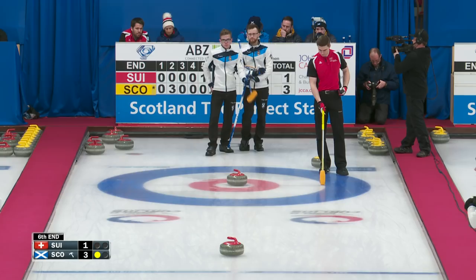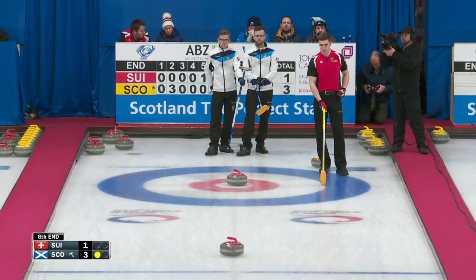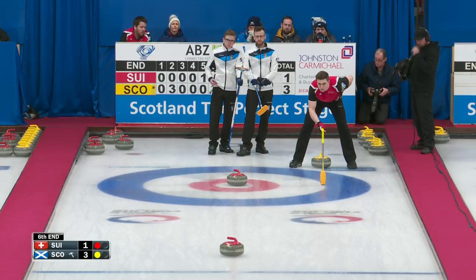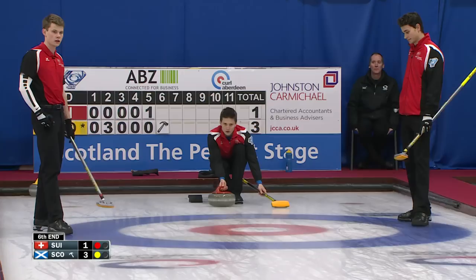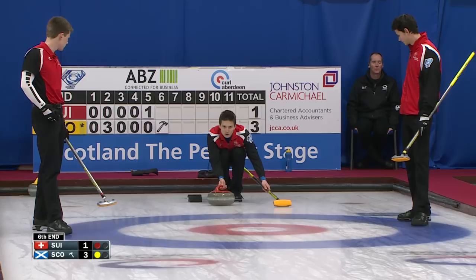Yeah, they'll be glad they didn't put the first one just biting the rings. It's on the button, so it's a lot easier to guard now. It'll make it very difficult for Scotland. Now, where would you like to put this next one if you're Switzerland? I would like to bite the rings or be in so that you're lying two. If he leaves it too short, you can come round the other side. Just with that guard that's there, it's so long, Scotland can come round either way. Do you even consider maybe even touching the four-foot? He could come in and freeze on top of it. It wouldn't be a disaster.